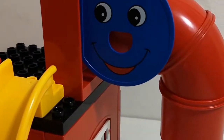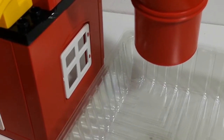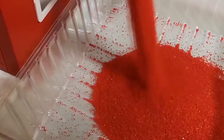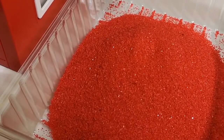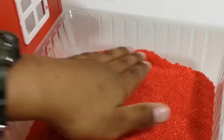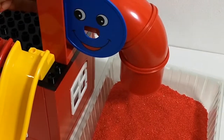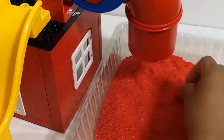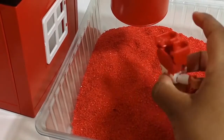And here we have another slide. Yeah. And we are going to play on the tube slide with the red sun. Wow! That looks amazing. Let's put the kids to go on the slide. Yo! Lucky there was a sand. Yeah. And let's put another one.